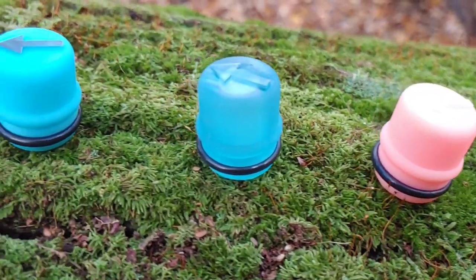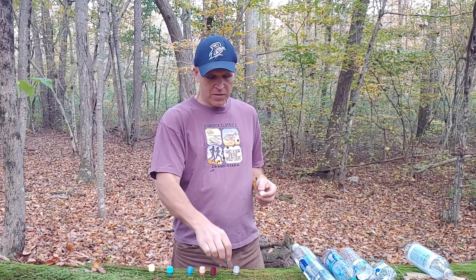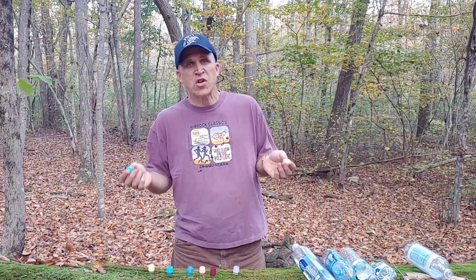There are lots of different colors to choose from. There are some subtle differences between them, and that's all explained online. The white one, and the green one, and a couple other ones are made from what's called an ABS-like plastic. So they're more durable.